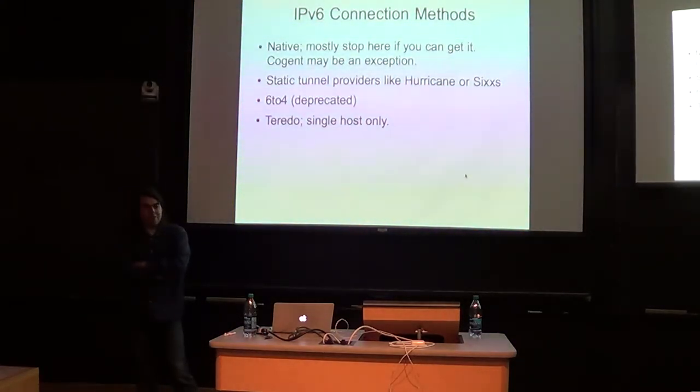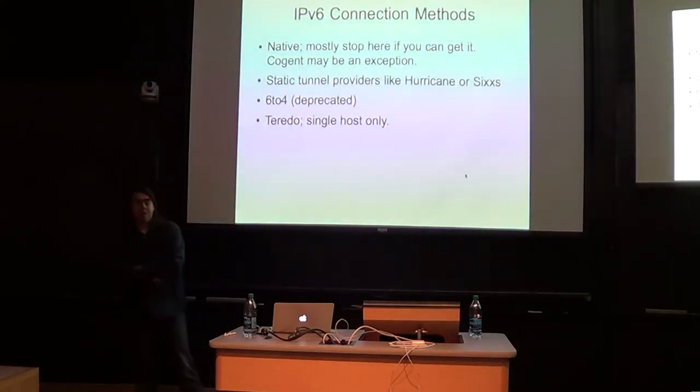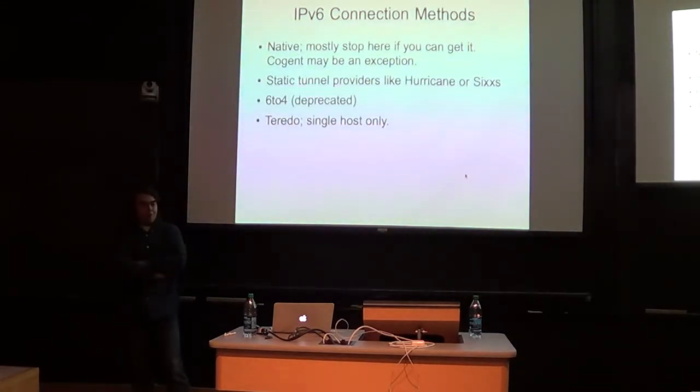So failing that, static tunnel providers are the obvious thing. Hurricane Electric, if it works for you, works here, obviously, but does require Hurricane Electric. Hurricane Electric's tunneling requires that you can pass IP protocol 41. This isn't something you can typically do when you're behind a NAT, unless you control the NAT and set that as a DMZ host or something like that. But if you can't get that, Hurricane isn't going to work, which is too bad because they're lovely.